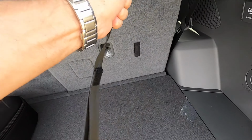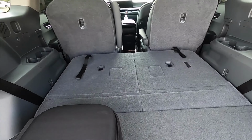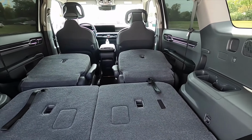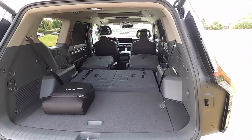And to split fold the third row at a 50-50, just pull these little levers here. That's going to increase cargo to 43.5 cubic feet. Push these buttons here, and that will fold down those captain seats, maxing cargo to 81.7 cubic feet.